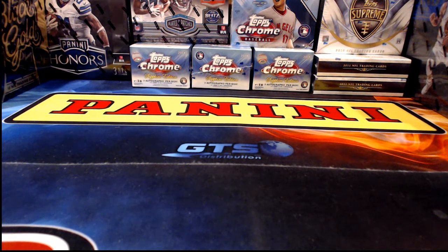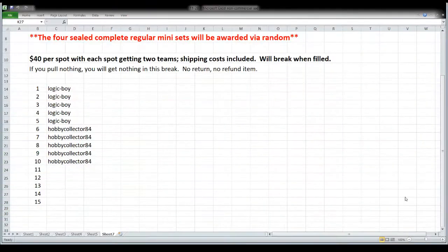Okay, so tonight, what are we opening tonight? A full case of Leaf Autograph full-size helmets. That's a 3-box case. Then we're going to open a full case of Immaculate Football, followed by a case of Topps High Tech, not Bowman High Tech, but Topps High Tech baseball. So that's what we're going to get into tonight. Before we get rolling with that, there's a little bit of stuff we're going to go over. So let's take a look at that.